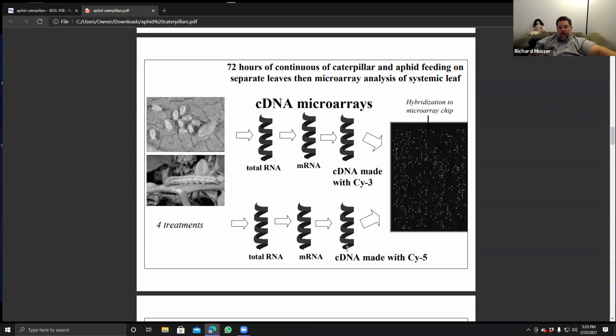So here's our microarray slide. This tells you that after 72 hours, we collected the leaves. We purified the RNA. We then purified the messenger RNA from the total RNA. And then through reverse transcription, we made cDNA that either contained the Cy3 or Cy5 label. As you remember from the last presentation on Intro to Microarrays, these different spots are either yellow or green and so forth. And so that tells us which genes are being turned on. If you've forgotten a little bit about how microarrays work, I would refer you to our Intro to Microarray talk that happened last week.